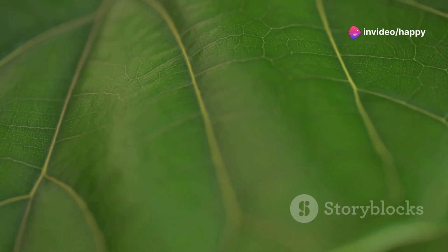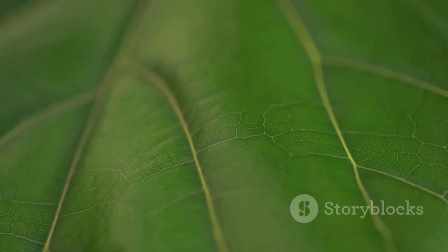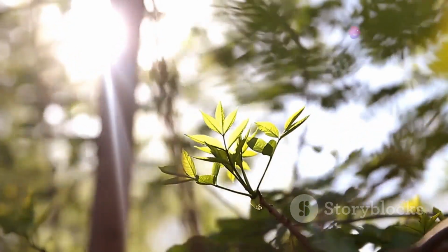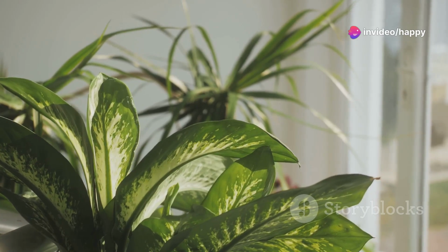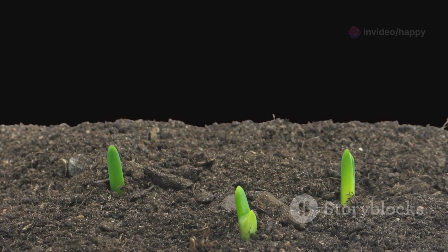Now let's talk about a very special substance that makes photosynthesis possible. It's called chlorophyll. Chlorophyll is what gives plants their green color, but it does much more than that. It's the key player in capturing sunlight and turning it into energy. You could say that chlorophyll is nature's green superhero.